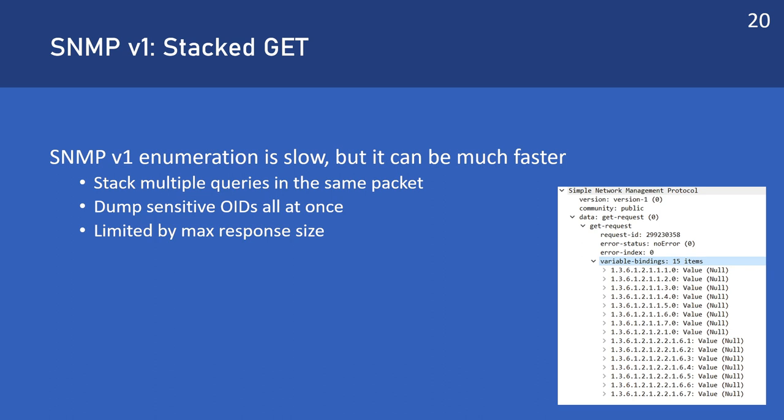One cool thing about SNMP version 1, though, is you can still stack multiple requests into the same packet. So no tool that I know of actually does this, but if you just shovel tons and tons of queries into the same packet as multiple OIDs in your request, the servers will respond back with all those responses at once. So you now have a 15x speed up on all your SNMP queries. So if you're trying to send a packet to the entire internet, enumerating some SNMP field you want to get, and you want to use version 1 for it, instead of just querying one field, you can now query 15 different fields at the same time with one packet. It's also really good for DDoS.